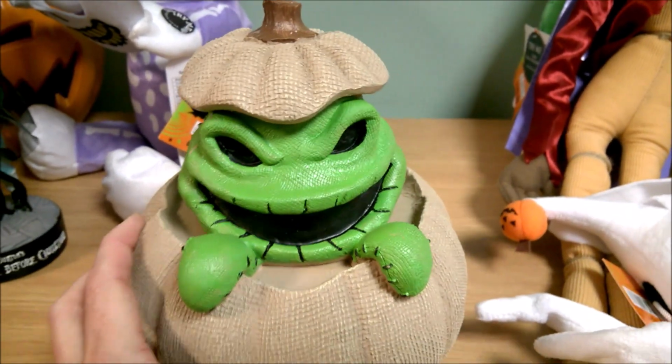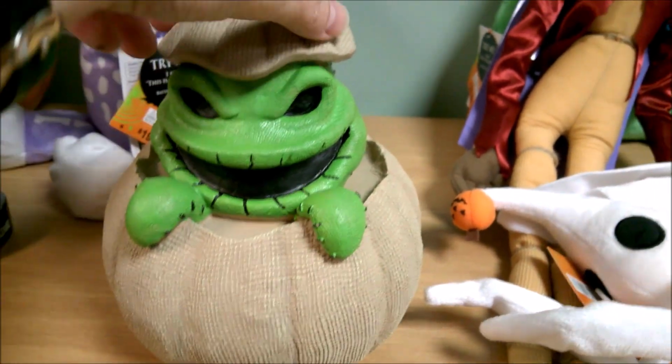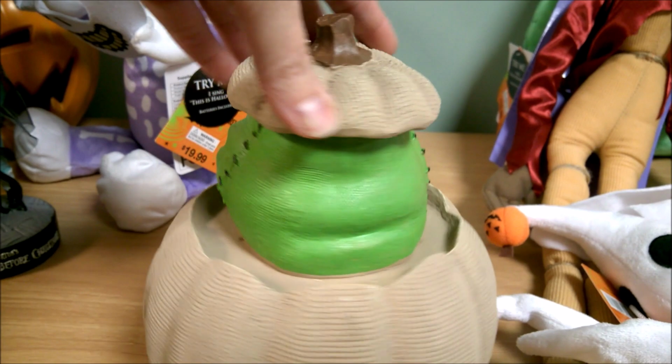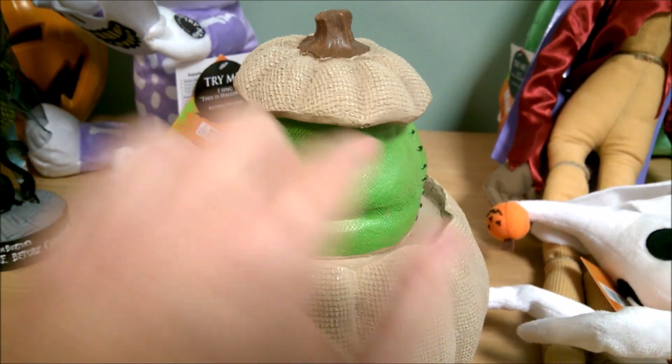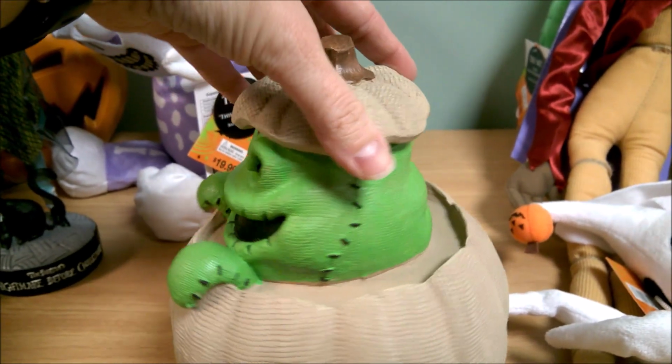I think he looks cute. With the burlap colored pumpkin with his texture on it, and then they made him green. So that's kind of neat. Once again, I kind of wish they had his little flip right here. It's in the back. Don't really look at the back or see the back.